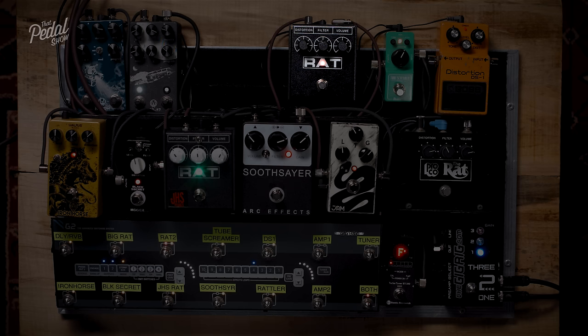Right. Moving on, we have JHS. So our mate, Josh Scott. What he does is he takes your standard Rat 2 and he mods them, giving you some different options. He also uses a different chip that he prefers. So let's have a listen to this. We've got the green LED and the white knob sound different as well. They do. Here you go. Me again. So Rat 2.